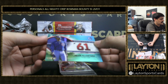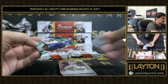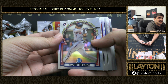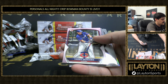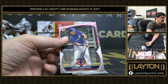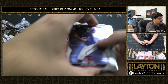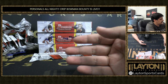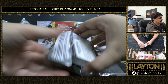There's Kevin Alcantara to 125 on the Aqua. Number 61 on the Bowman 100. Vaughn Grissom, Rookie of the Year favorites. And there's pink paper, Yasser Mercedes to 175. Nice pink paper there. Ronnie Mauricio. Two packs left. Good luck, Jeffrey. Still got three more boxes. Nice first box here.